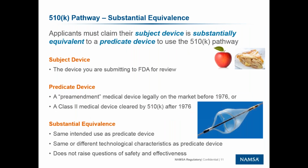510Ks. Most of the devices that I work on are 510Ks, and it's a substantial equivalence pathway. What I'm saying there is that your device that you are bringing to market is substantially equivalent to another device, a predicate device, that is already on the market through the 510K pathway. If you talk to any regulatory people, they can state the dates and all of this by rote. It's something that we do quite often. So your subject device is the device you're submitting to FDA, and your predicate device is the device you are comparing to. So looking at this middle thing here, a pre-amendment medical device legally on the market before 1976, or a class 2 medical device cleared by 510K after 1976.